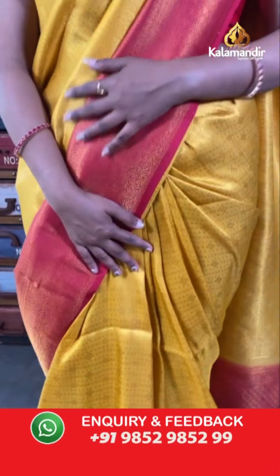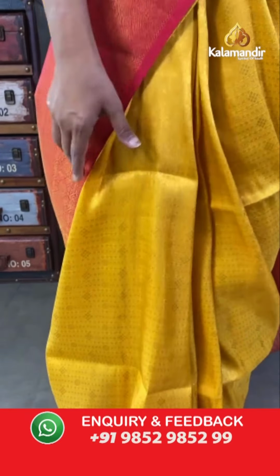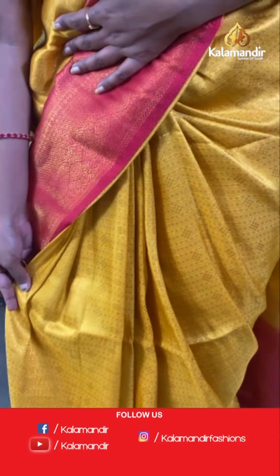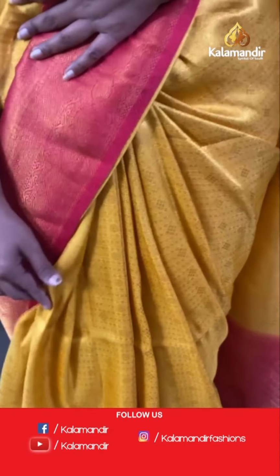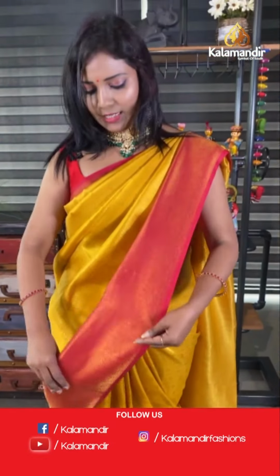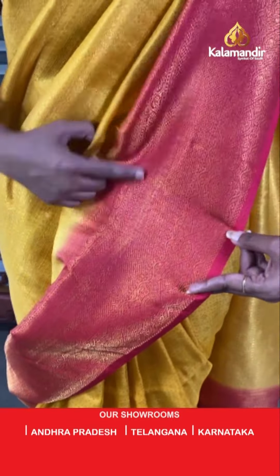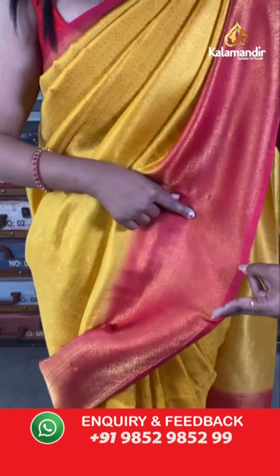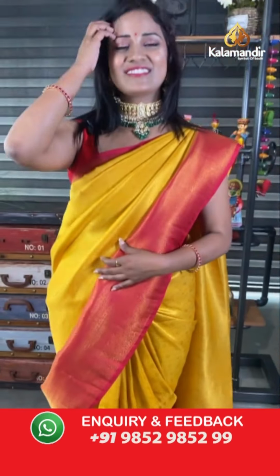Just check this mustard yellow and red color saree, dear. It's a perfect traditional combination. All over the body, zari floral butties with this geometric floral butties, very richly intricate throughout the body. And here we go with the border contrast, with lot of patterns on the border. Florals all, a diamond brocade and zigzag lines, also the rudraksha butties.